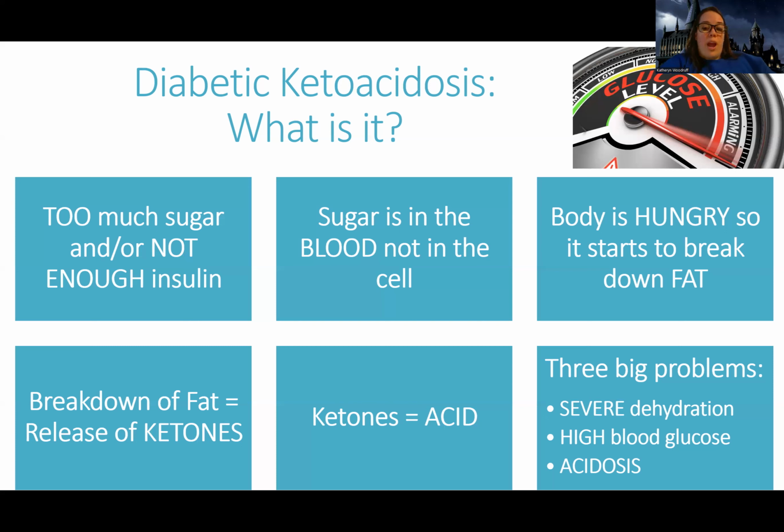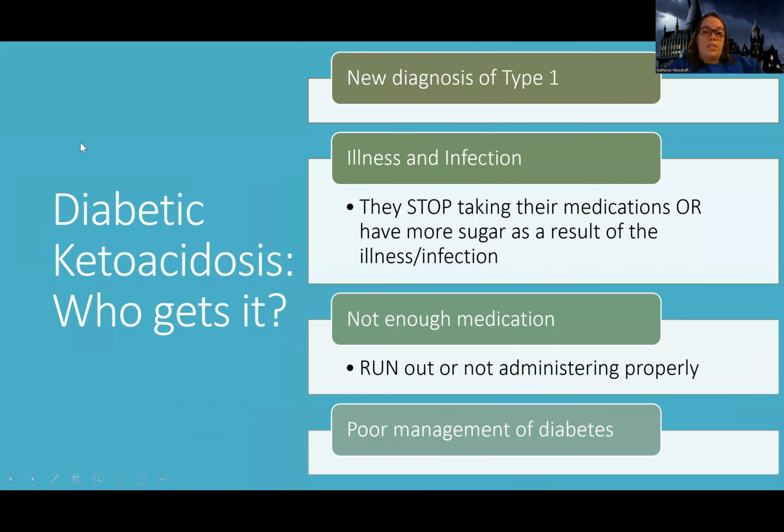So I end up in this state where I have a really high blood glucose, and I've released all these ketones, which are full of acid, so I get into a state of acidosis. And then, like I mentioned before, because there is so much glucose in my blood, it starts leaching all the fluid from my cells, and so I am severely dehydrated. So here are the big problems: I'm dehydrated, my blood glucose is high, and I'm in a state of acidosis. And that's the real issue here with diabetic ketoacidosis.